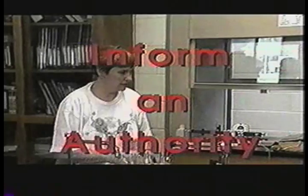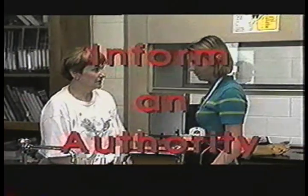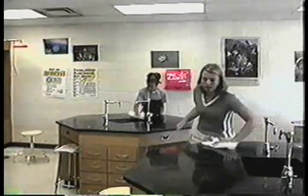Let's say you followed all of the rules, did everything you were supposed to do, and there's still an accident. Uh-oh. Inform an authority. A student speaks with an adult. The number one thing to do in the event of an accident: tell your teacher or supervisor. Regardless of how minor the accident appears, it is necessary to inform the teacher immediately. Follow his or her directions. Don't try to clean up a mess by yourself and keep it a secret.